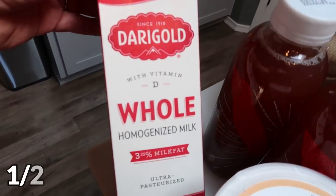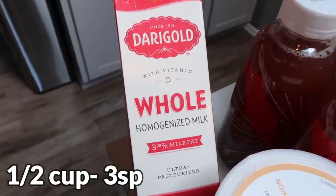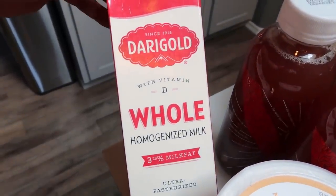Yeah, you sure are. So the first thing that I picked up is this small container of whole milk. I actually need this for a couple of recipes, and then of whatever is left over, my husband will drink.